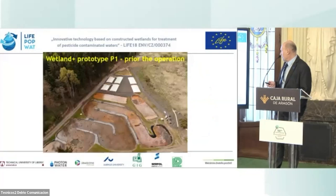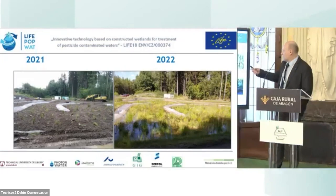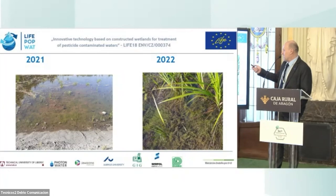This is how the prototype looked at the end of the construction before the operation started, which was somewhere in the middle of 2021. And this is how it looked 1 year after, so that all the plants have grown and the whole system is in operation. You will hear later from Jan in detail about performance and indicators. So these are some pictures of how the site changed within 1 year, how the plants grew up. And again, some detail pictures. Martina will tell you more about different types of plants, and Carlos as well.